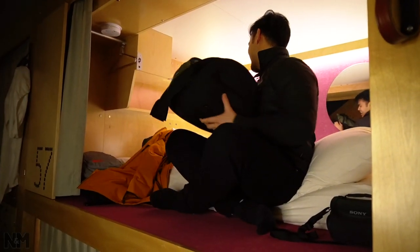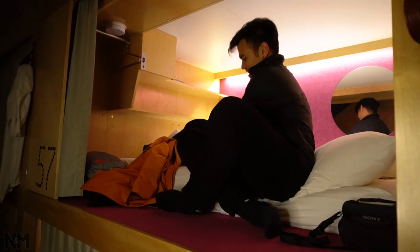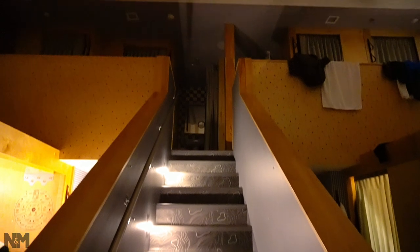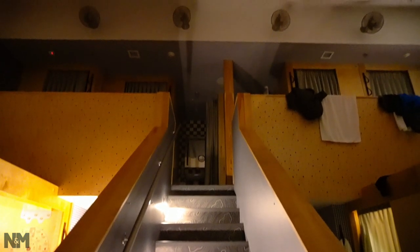So while I was booking this pod, you have an option if you want side entry or front entry. The one we had is the side entry. There's an upper staircase that you can go to the second floor, which is for the superior rooms. Yeah, but the pod itself is pretty nice. I think it's pretty clean.